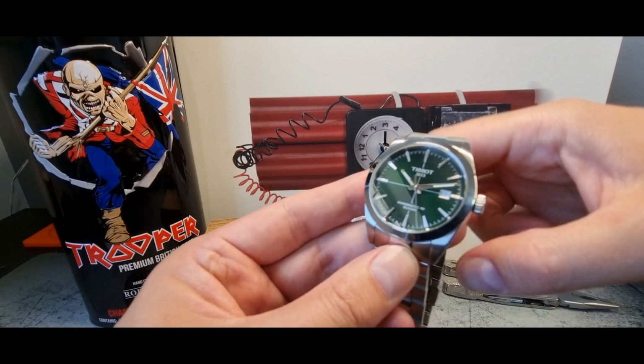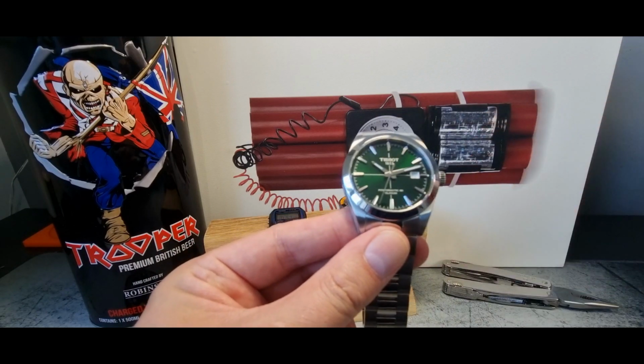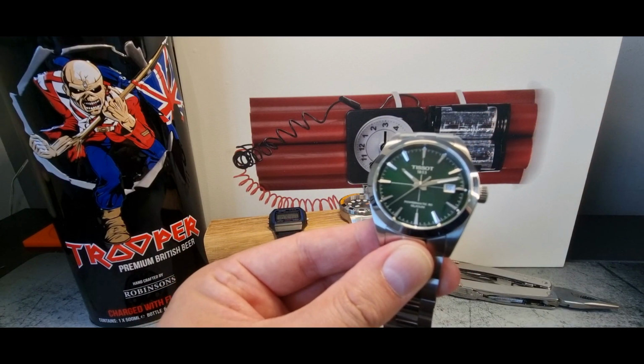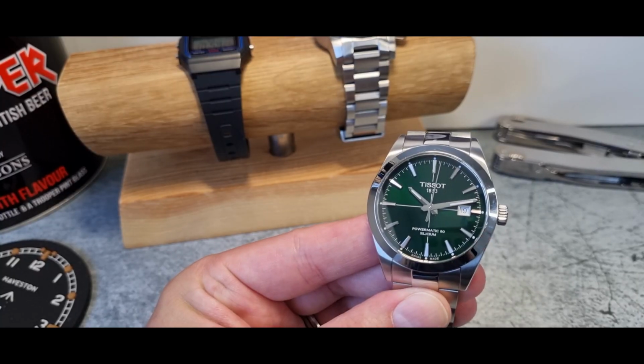It's sort of like the TISSOT Sarb, if you will. It reminds me quite a lot of the Traskas as well. And some, of course, might see a certain Explorer in these also, but that's entirely subjective. So let's stay with the facts and zoom in and start looking at the watch.